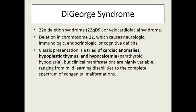So, you have a problem with the T cells. These people don't have a thymus, so they are not likely to make too many T cells. T cell impairment. Okay, and they also lack the parathyroid glands. So if you measure the hormone that the parathyroid glands produce, PTH, it's going to be low. And since the function of this hormone is to elevate the calcium, the calcium is likely to be very low as well. Okay, low calcium. Plus the cardiac problems, the neurocognitive impairment, failure to thrive, the facial abnormalities, that gives you what is called DiGeorge syndrome.